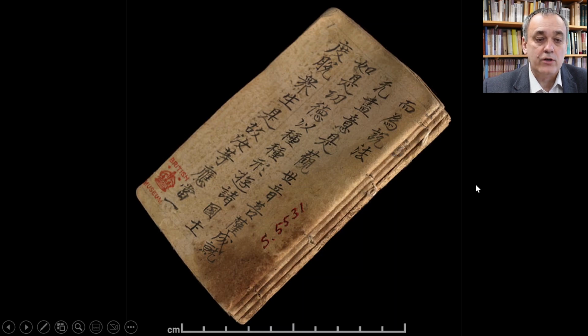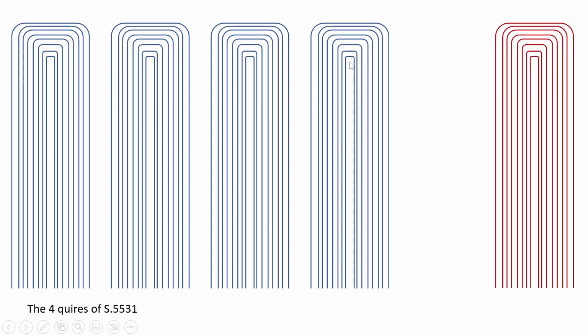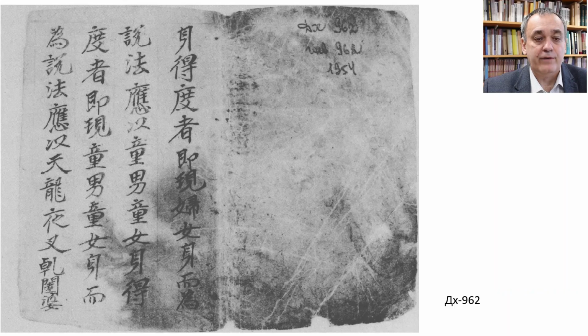If we look at the structure, this is what we can see. This is how I represent the 4 different quires, and there is one that is missing, and I marked that in red on the right hand side. Fortunately, after publishing my book, I was able to find one of the sheets from that missing quire, and that sheet is in the Russian collection in St. Petersburg. The press mark is DH962.